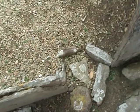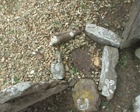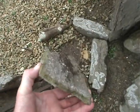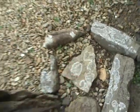Here there's a piece of stone inside, but I wonder whether that should be there. And just lift it away. This is just a piece of stone. Well, it shouldn't be there, I think, but okay. I'll lay it back.